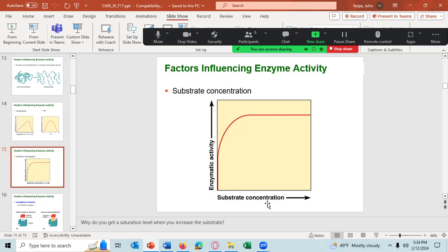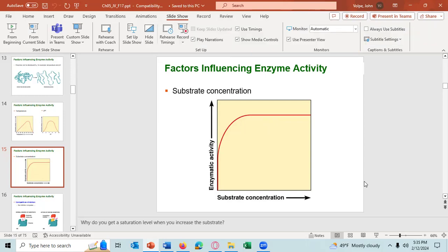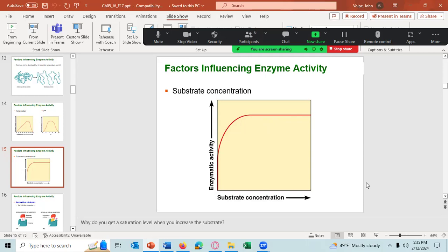Any question about any of that? All right, so the big point here is enzymes do not work in a vacuum. They do require an optimal environment, like an optimal temperature and optimal pH, to work, at least at their optimal level. And then some enzymes also have a helper. If the enzyme requires the helper, that helper must be there for the enzyme to function.